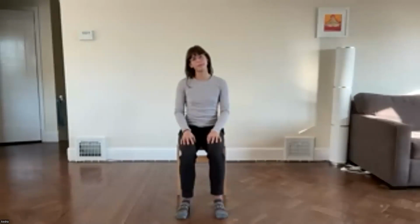So ear towards the shoulder. It might be really tiny and that's okay, right? We want to find that real range and then other ear to shoulder. And then back to center.